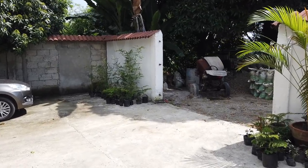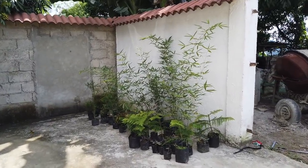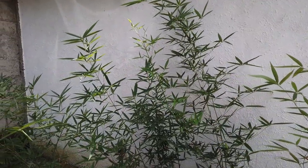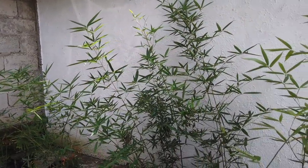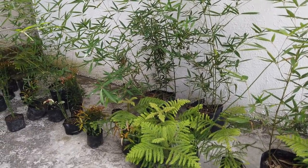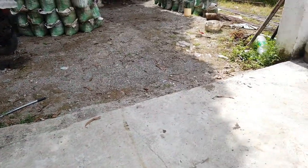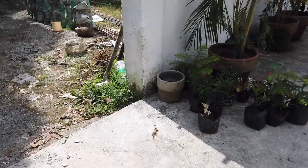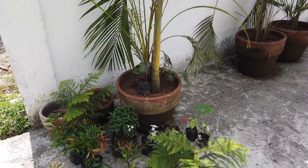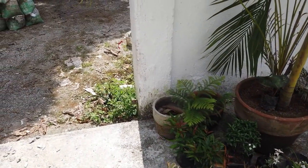So I got some of the plants that I bought yesterday for my BPP. You got the Chinese bamboos on the back and some of this bush, like hedge, and then the Christmas trees that I want to line on the slope road. We call them Christmas trees because during Christmas the people put lights on them. And a few of this Aglaonema collection that I do.